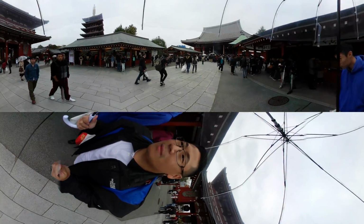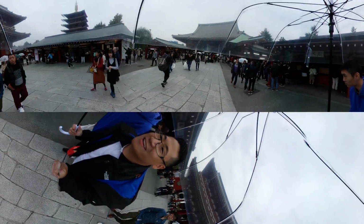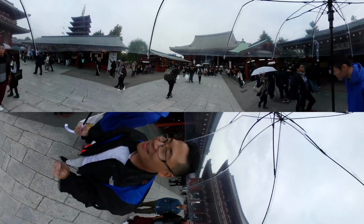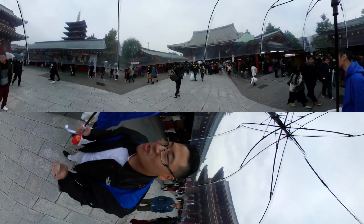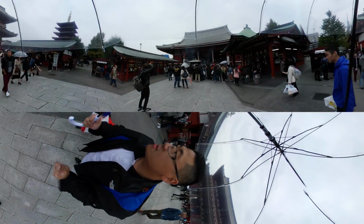All right, guys. So we hit a bit of rain. So sorry about the umbrella obstructing your view, but I did get a clear umbrella, so hopefully you can see okay. But just gotta protect the gear. So we're gonna keep going and we're gonna get some incense.